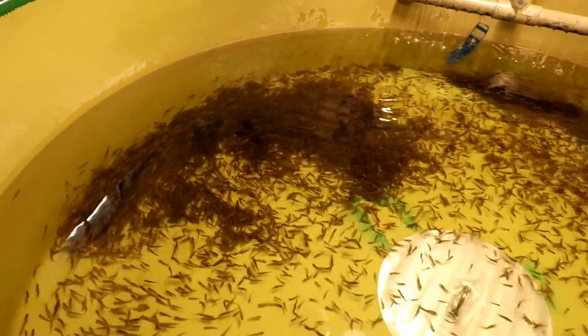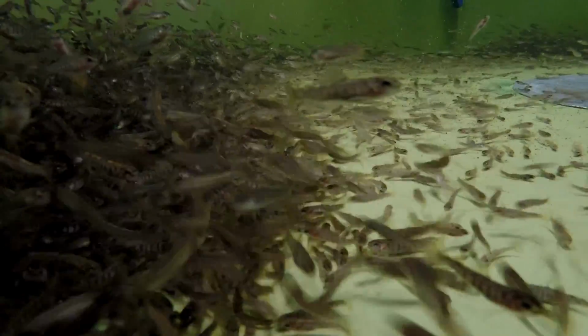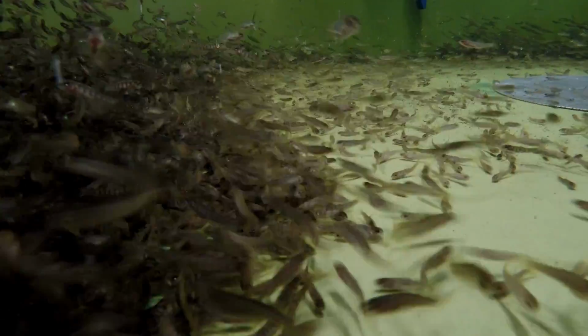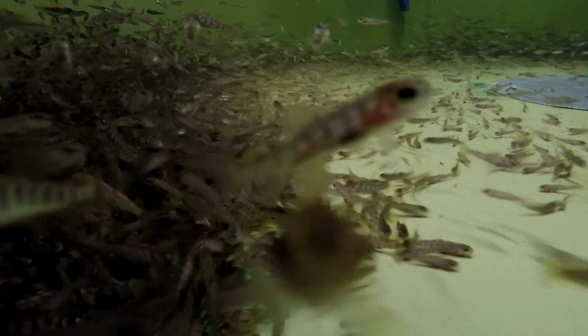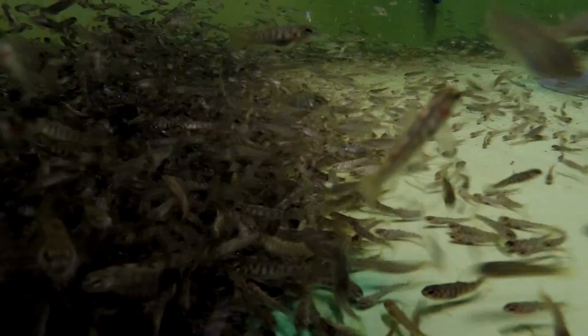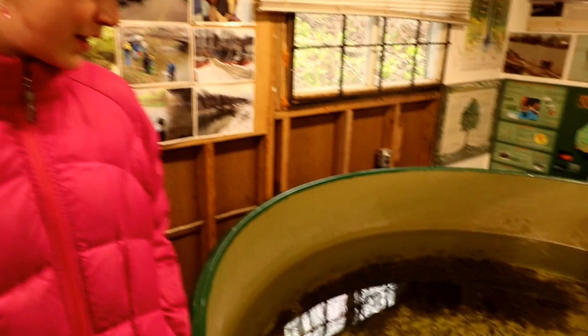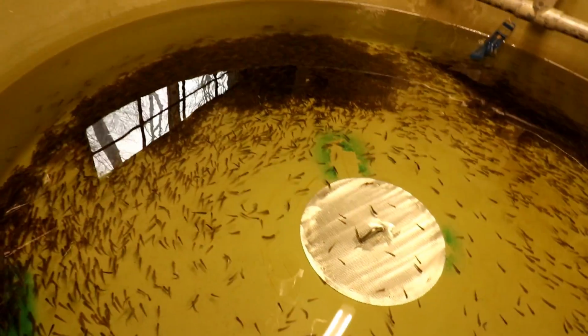These are brown trout. They're going to be released early May, and that's just in various places in southern Ontario? Yep. Okay, well, how many are in here right now? Take a guess. How many? Okay. A million? No, that's pretty high. Good guess. About 30,000.